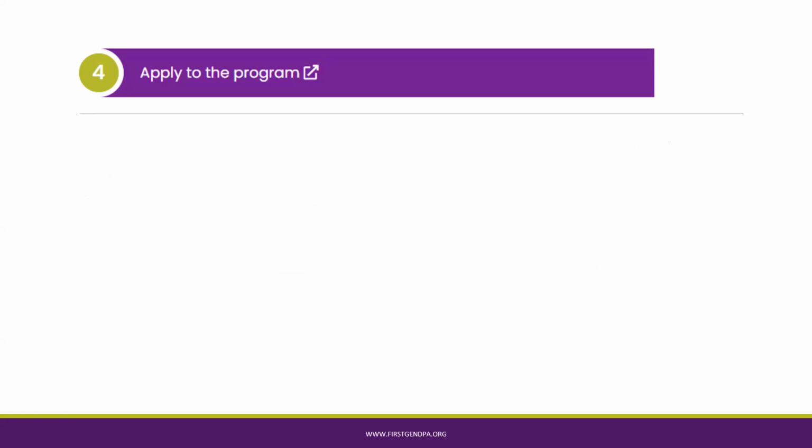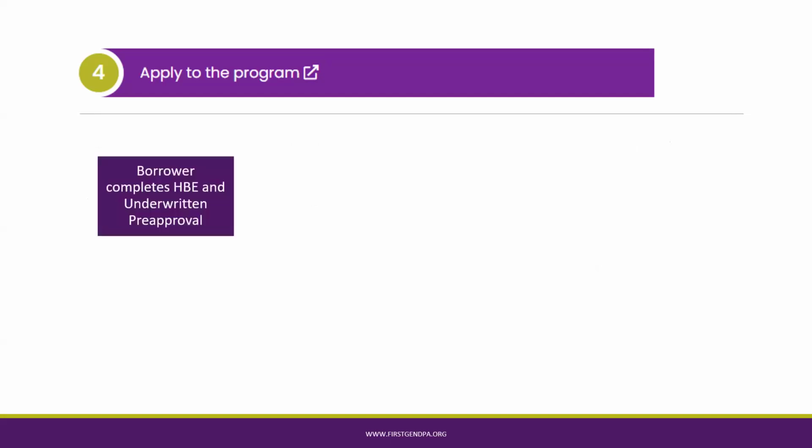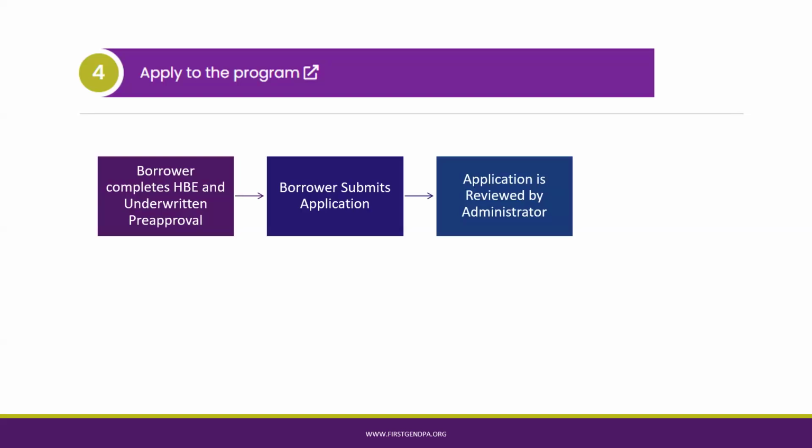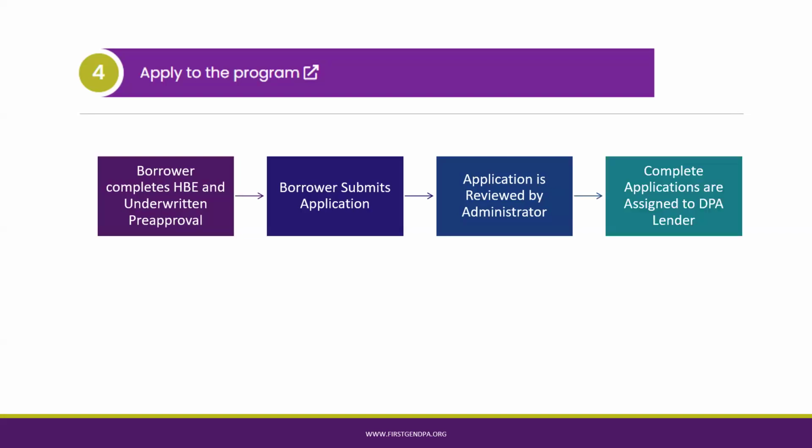So just to review these steps in a slower, more visual process for those of you that are visual learners, let's start with the beginning. An eligible borrower completes homebuyer education. They then pick the lender of their choice who helps them complete an application, and they receive an underwritten pre-approval. This is the point at which the borrower goes to the website and submits their application online. Once the application is submitted, within a couple of business days, it is reviewed by the administrator. Complete applications are assigned to DPA lenders on a first-come, first-served basis.